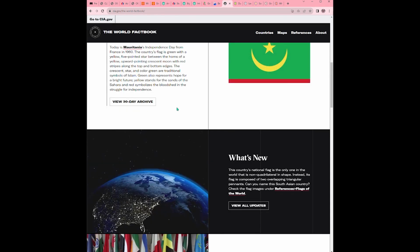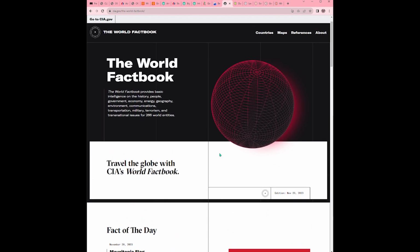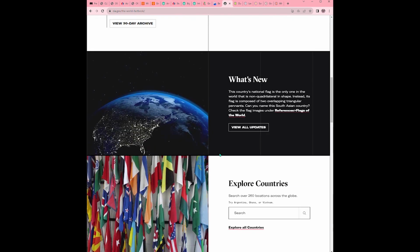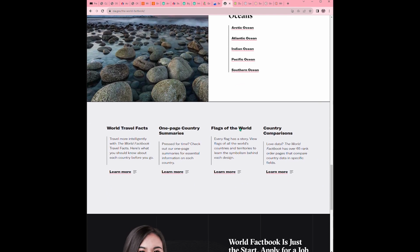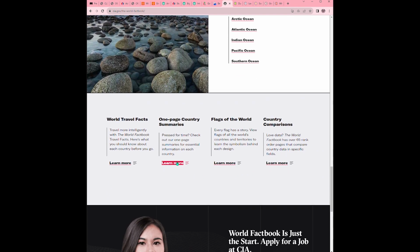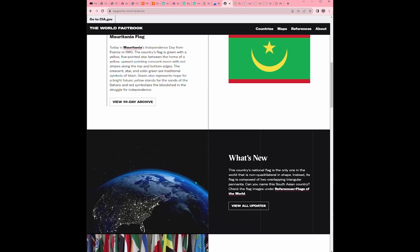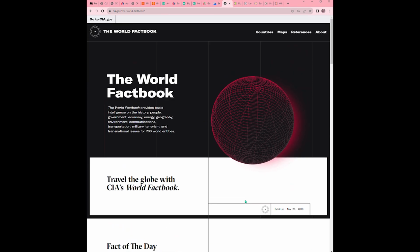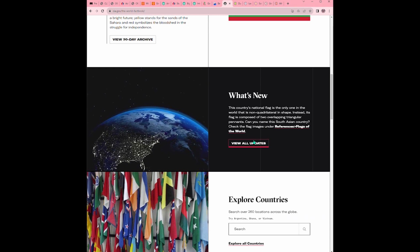For geography, I came across this amazing CIA.gov where there are flags, countries, maps, the fact book, regions. I mean, you can learn so much. One-page country summaries, world travel facts. Apply for a job at the CIA, depending on how advanced your studies get here. But this is an amazing, amazing resource. It's so cool.